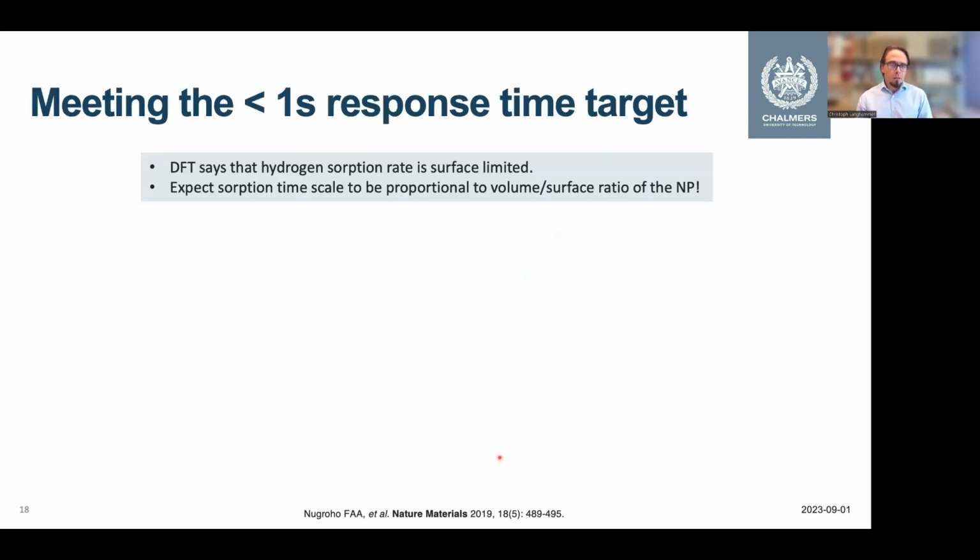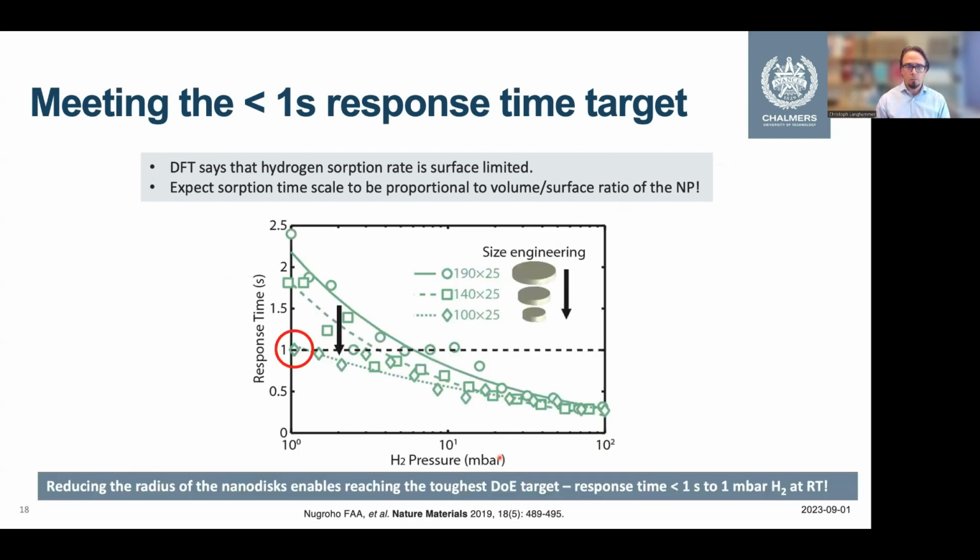Yet another very important metric, which has been very, very difficult to improve, is the US DOE's sub 1 second response time target, meaning that a safety sensor has to be able to respond to a change in hydrogen concentration of 1 millibar in less than 1 second at room temperature.